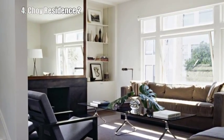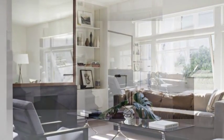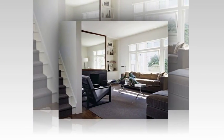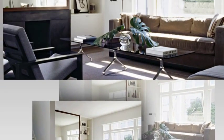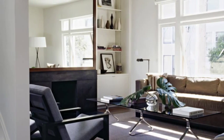4. Choy Residence 2. The mirror in here sure is large, which covers the fireplace mantle and ends at the ceiling. I love how this one is in fact square in shape, and it looks like it actually belongs in there. It's definitely a perfect fit.